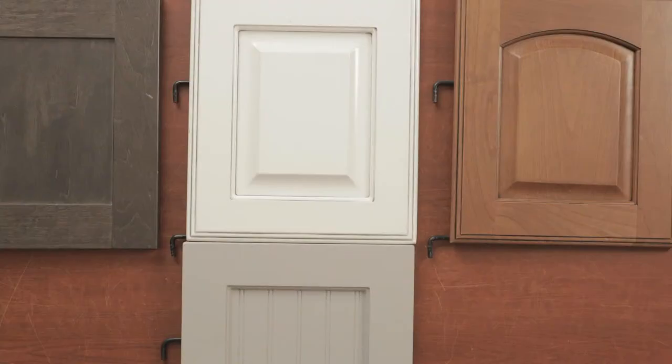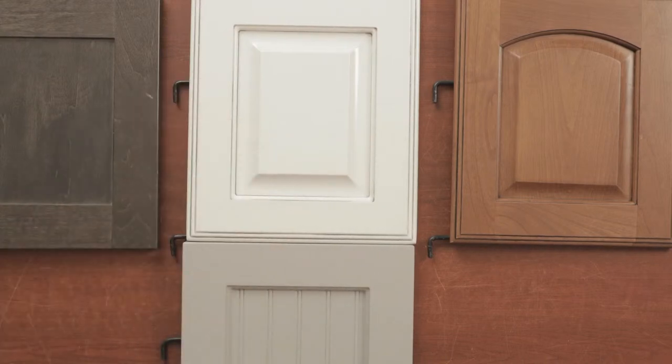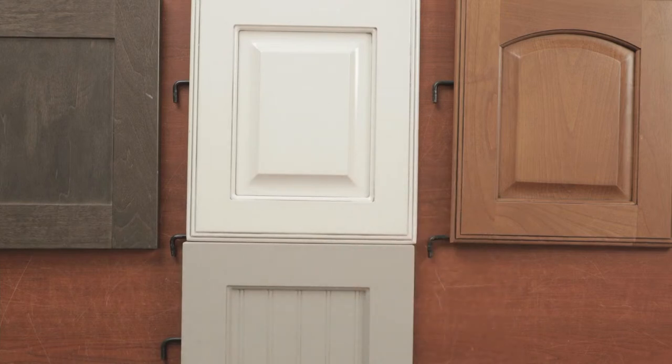But we have the painted, which is real popular these days. This one actually has a glaze on it. And so there's two different options of glazes. There's kind of more of an ebony glaze and then more of a brown or tan glaze. Or you can have it with no glaze if you want to. And that could be on the painted or the stained. So this stained one also has a glaze on there.